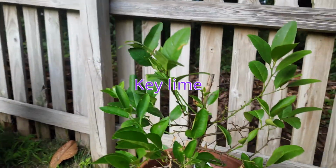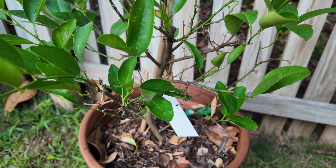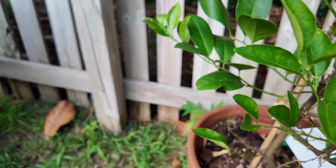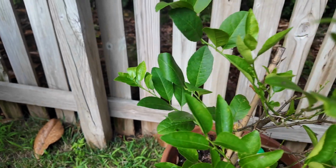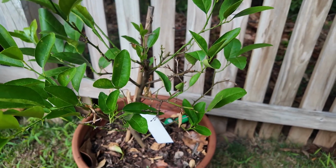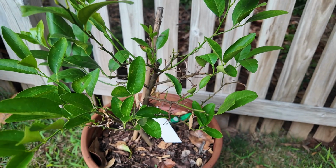This is my key lime from Stan the Citrus Man. Nice and healthy. It had fruit on it when I got it from him, so I expect that it will push out new growth and more fruits for me soon.